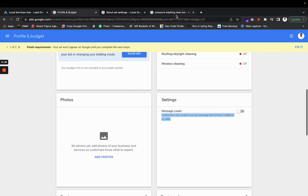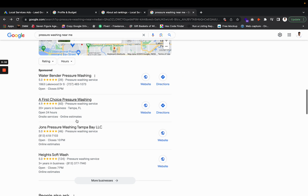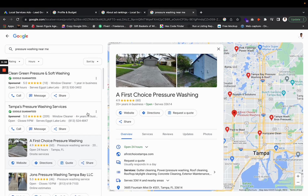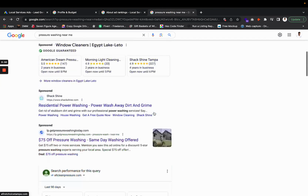Number two, guys, when it comes to the ad rankings and customer responsiveness, what Google is not going to tell you is your hours that you're open, right? When it comes to what the customer is searching for and how relevant you are, I'll get to that in a minute. But in order to have good responsiveness, make sure that your Google Business Profile hours are actually the hours that you are answering the phone and responding to your clients and customers, because that's going to play a factor. If you say you're open 24 hours, that means your local service ad is going to be showing 24 hours, 7 days a week.